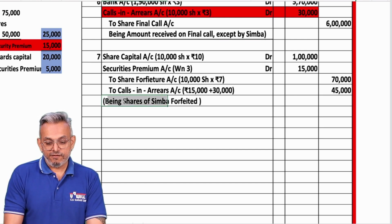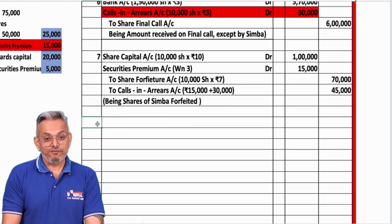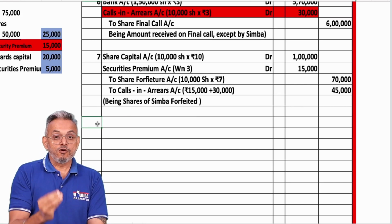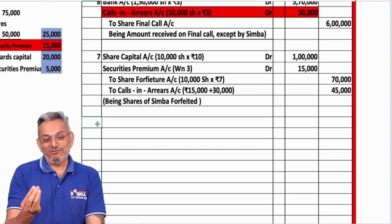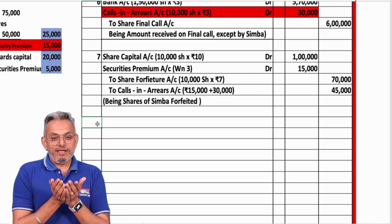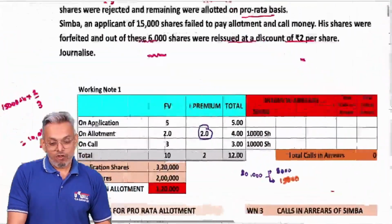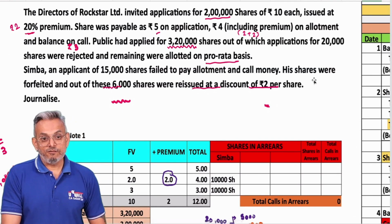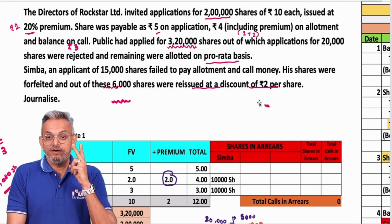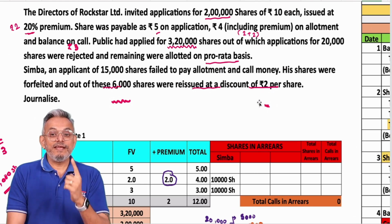Now we have taken back the shares in the company, but that's not the intent. Our intent is not to make money by forfeiting the shares of those people who did not pay the calls. Our intent is that these shares should go to the general public. So now we reissue the shares. When we reissue, we already know we have made a profit on these shares, we have some balance in share forfeiture account, so we can issue these shares at some discount. Now over here, Simba's shares were forfeited, and out of these 6,000 were reissued at a discount of 2 per share. It means a 10 rupee share is given to some new shareholder at rupees 8 per share.